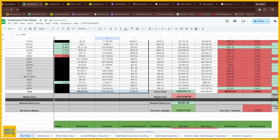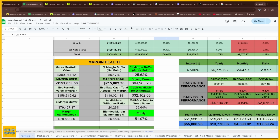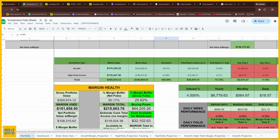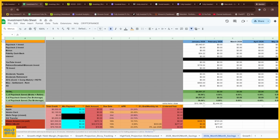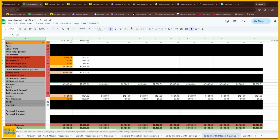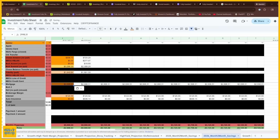That pushes up my gross value to $309,974, which is great. I'll update my margin values in a bit, just after I pay my bills to kind of see where we're at after everything. And yeah, if we pop over to my bill paying page. So yeah, there's only one bill left for this month here. So just my mortgage, just pay special there.